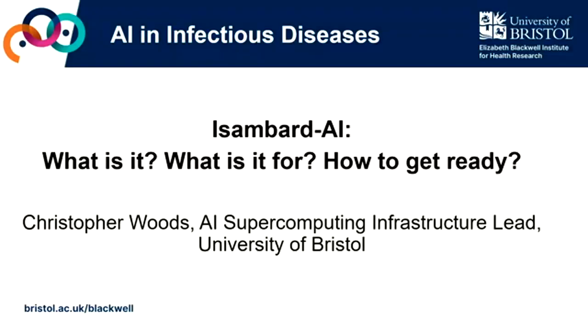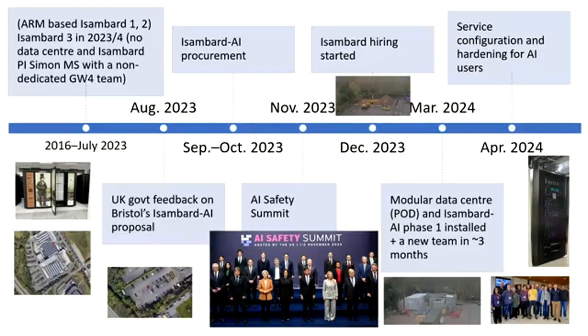So I'm Christopher Woods. I'm one of the infrastructure leads for the new Isambard team looking after the Isambard AI supercomputer, which is actually now here in Bristol at this moment being configured. So what is Isambard AI? This is an amazing opportunity for Bristol, but also for the UK.